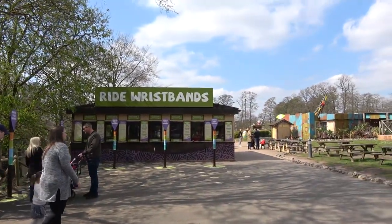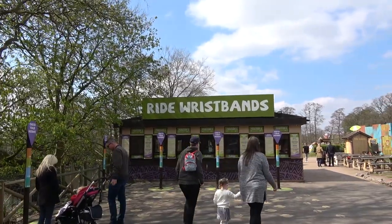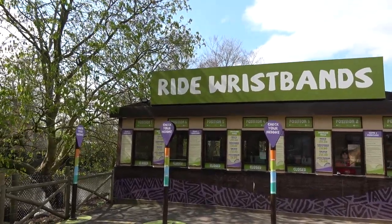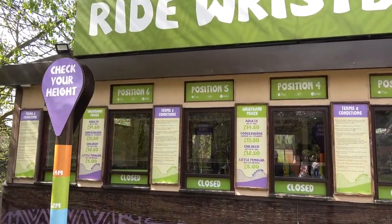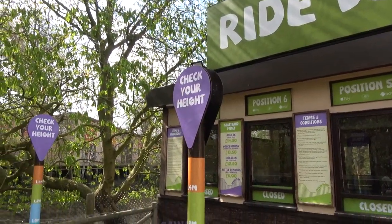In terms of prices, adults £14.50, concessions, which is, what age is that, Charlotte? Can you read in the distance? I'm not too sure. £13.50. There we are. Children up to 15 years, £12.50. And a little penguin, there we are, which is 0.8 to 1 metre, which is £8. So there are your different prices. Let's get our wristbands and yeah, let's get on some rides.